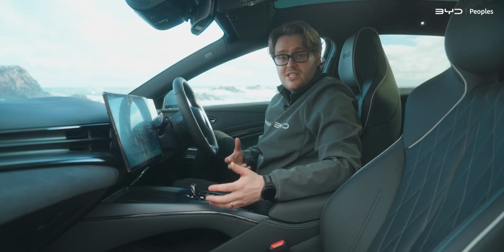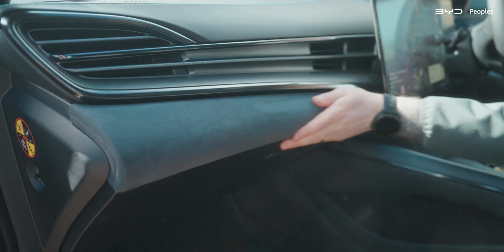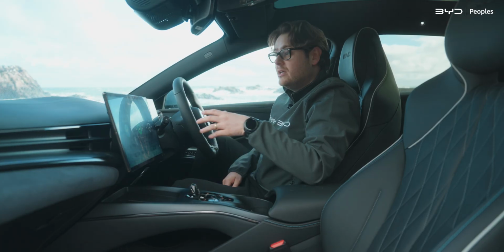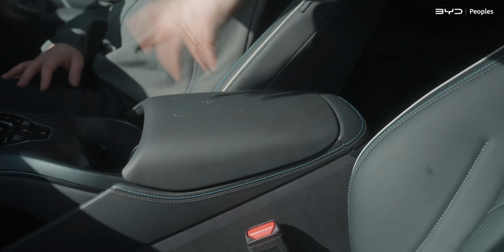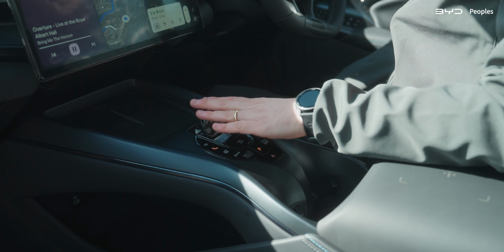In terms of finishes in here, it's a pretty eclectic mix. We've got some Alcantara on the dash and in the door cards. Everywhere else though is pretty much leather. Top of the dash, on the top of the doors, and on this lovely huge padded armrest. And even the centre console plastics feel pretty decent to the touch.